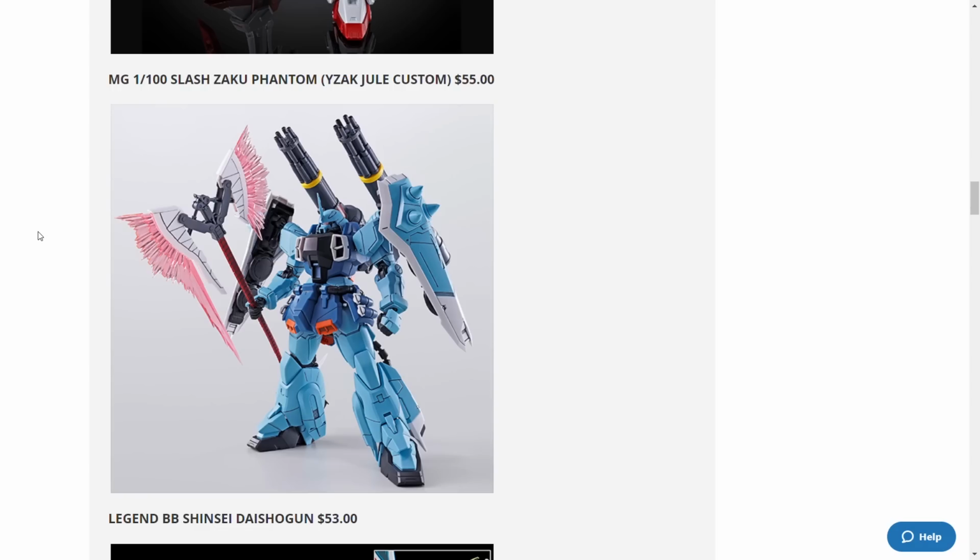This is a kit that I'm sure a lot of people are looking forward to because this is practically the debut model for this mobile suit. We got a crappy No Grade for this thing back in the day, but that's just not the same as an awesome Master Grade like this one.